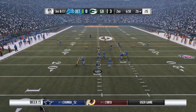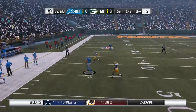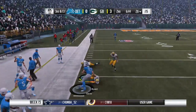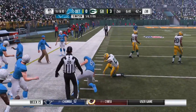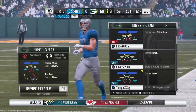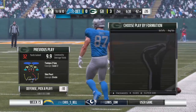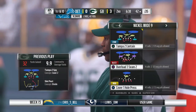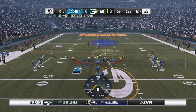3rd and long. It's Watson. And got his man complete. And he'll have it past midfield almost to the 40 before being taken down. And a big 32-yard play on 3rd. Nothing conservative about that play call. You said earlier in the quarter you wanted to see them open things up, maybe take some shots downfield. There you go. Yeah, and that one was successful.